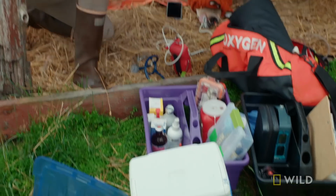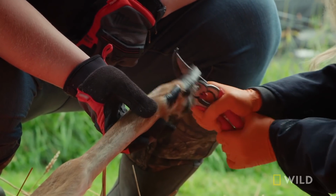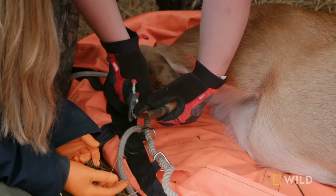We're just setting up now to do some x-rays. Sarah and Sonia are taking care of his feet. And then just take that tip. Ooh, look how long it is. We're also gonna take this opportunity to collect some blood to check in on his mineral levels.